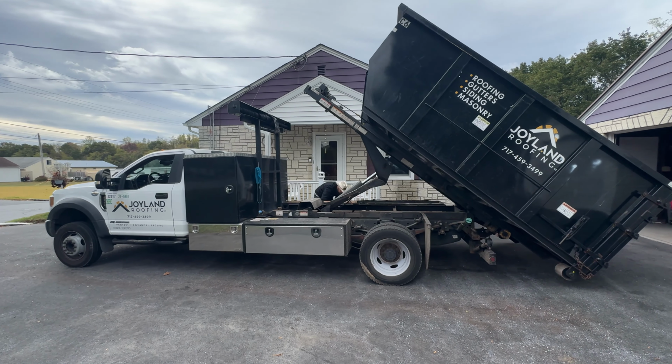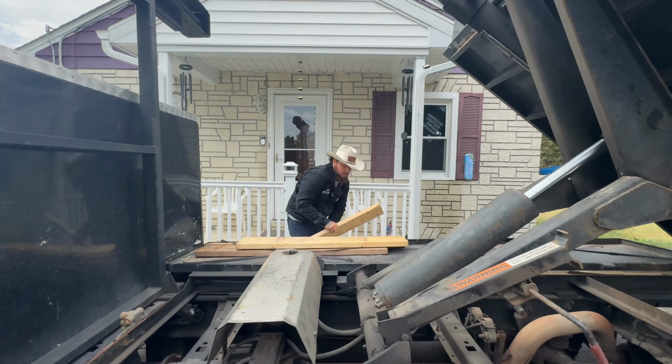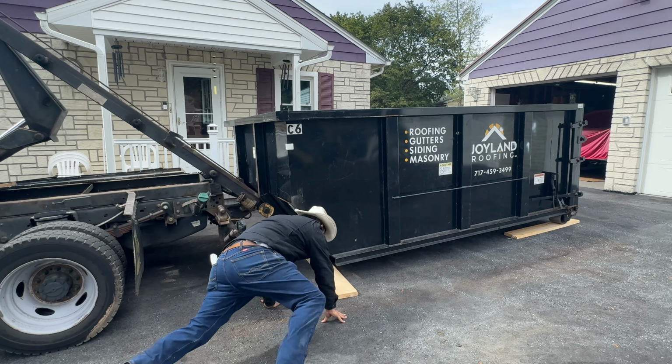Personally, for me, when I'm delivering a dumpster, I tend to take extra precaution. I don't just put down one 2x4, 2x6 underneath. I always put down the one that initially rolls off, and I lay another one in front of it, so I'm rolling onto 2x6s the entire time. That way it's not touching your driveway, there's no damage occurring. It's a simpler process for us to ensure that there is no damage, and Joyland takes those precautions in teaching their staff and their employees on how to not damage property.